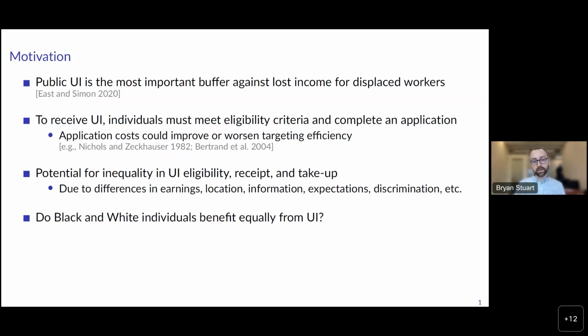So when thinking about the presence of these application costs, economic theory provides ambiguous predictions in that these costs could potentially improve targeting efficiency if they lead individuals with a high opportunity cost of time to not pursue these programs. Other evidence suggests that these application costs could actually worsen targeting efficiency because it might be the poorest individuals that have difficulties navigating this system. So this leads to the potential for inequality in unemployment insurance eligibility, receipt, and take-up.